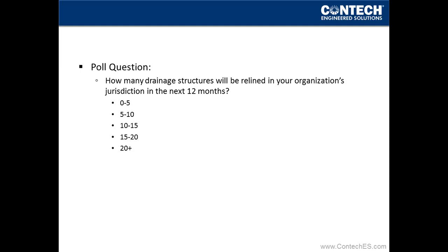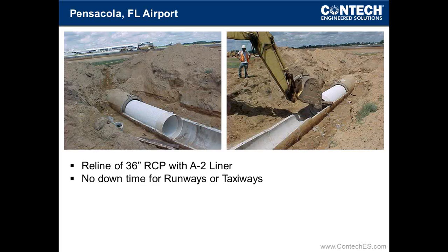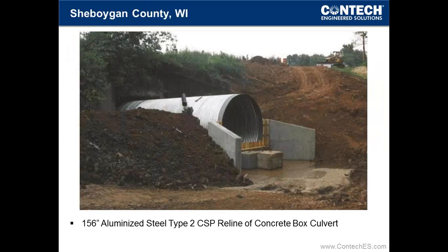Okay, thank you, Lisa. Next, I want to show you a sampling of some reline projects. You know, pictures always speak 1,000 words, so I'm going to supplement these photos with some background info as we walk through them. This is a Pensacola airport project. It was A2 liner. You've seen this picture earlier, but it was opened up in the center between a taxiway and runway so that they could access it and push it both directions. A2 liner has a constant OD across the joint. It makes a great slip line product. It is limited to 36-inch in diameter, though.